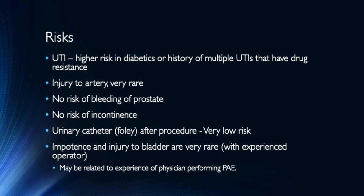The major risk we have encountered has been urinary tract infections after PAE that infect the prostate. This is the only complication we have experienced that required hospital admission. This has only occurred with patients with a previous history of multiple urinary tract infections. We watch patients more closely and treat with longer antibiotics if they have a history of multiple UTIs prior to the PAE, as it increases the risk of post-op infections.